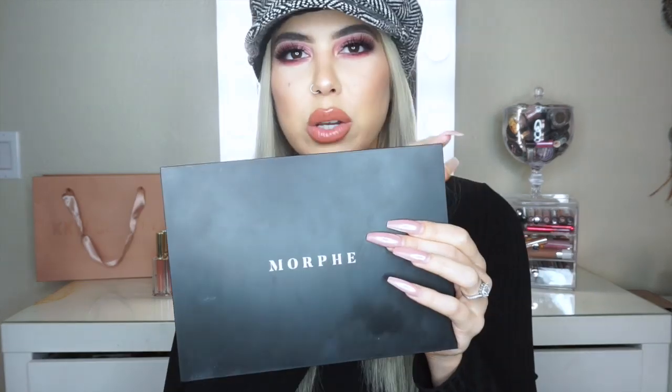The last palette came at me by surprise because I have never been a fan of Morphe shadows, ever. The only Morphe shadows I really truly loved were the original Jaclyn Hill palette, and some of the ones from the Vault collection, and mostly the newer ones. The eyeshadows in the packaging that looks like this, the 35O, I wasn't a fan of those. I just thought they were super powdery and the payoff wasn't worth all of the fallout.